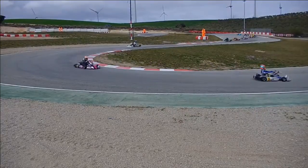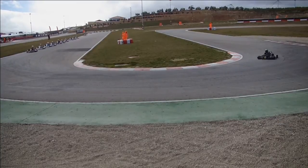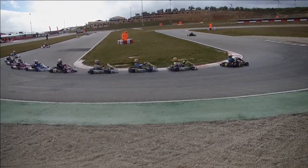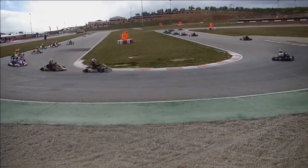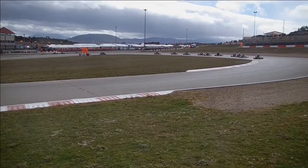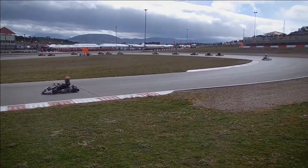But look how close they all are. The top 10 or 11 karts are all in a line here. Nobody really getting away from anybody else. 4, 5, 6, 7, 8, 9, 10. Yeah, 10 drivers all together here. And then a slight gap. Then you've got Oliver York in 11th. He'll probably be on the back of that queue in a moment as well.